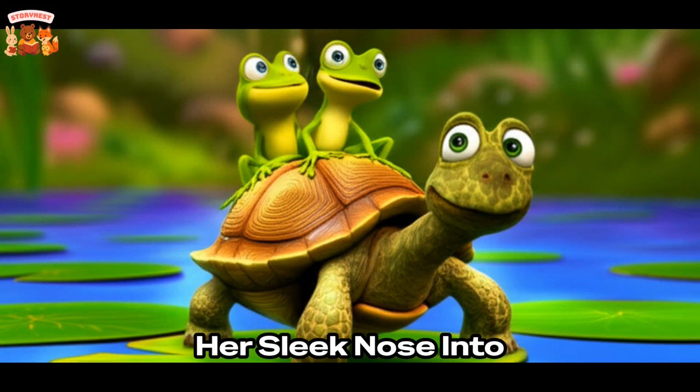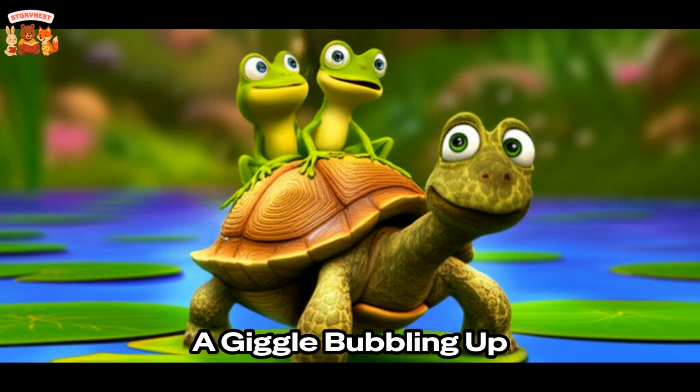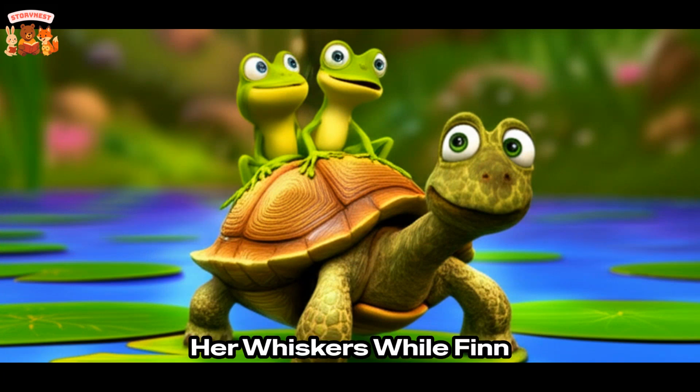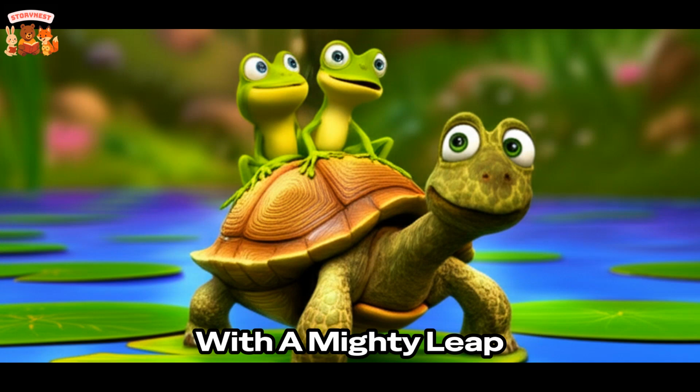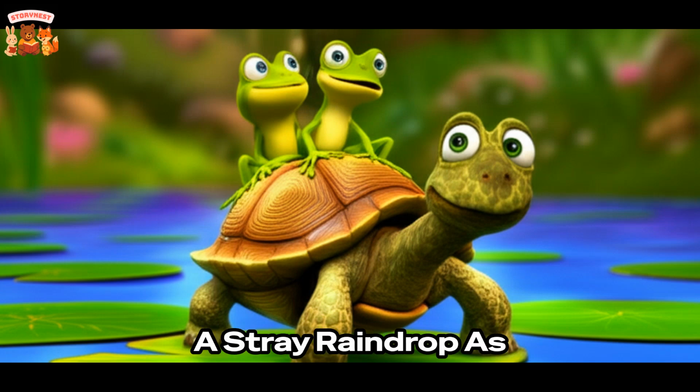Daisy dipped her sleek nose into the swirling indigo current, a giggle bubbling up as a school of tiny sparkling fish tickled her whiskers, while Finn, with a mighty leap, landed squarely on a sunny yellow patch of water, his long tongue darting out to catch a stray raindrop.